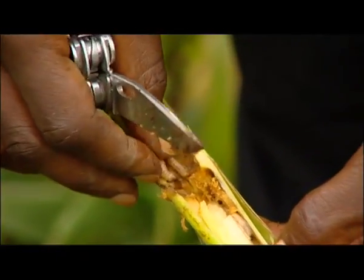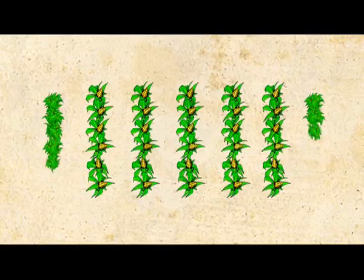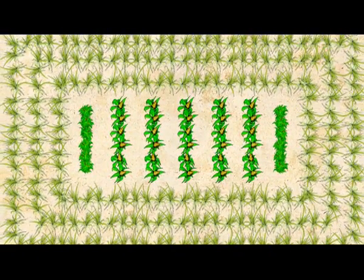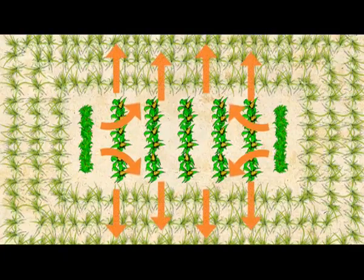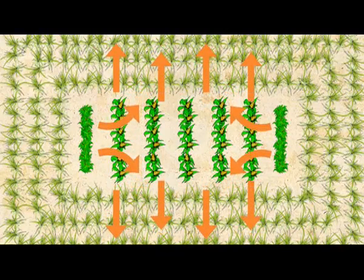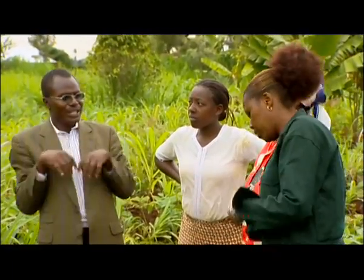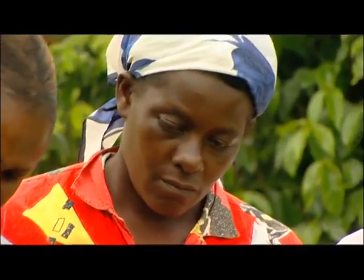Watch out for the maize stalk borer. It can ruin your crop. To prevent it spreading, plant Desmodium every 5 rows of maize, then 3 rows of Napier grass all around the maize plot. The stalk borer moth will be pushed away by the Desmodium and attracted or pulled to the Napier grass, where it prefers to lay its eggs. But the Napier grass kills off the larvae, leaving the maize crop pest-free. Push-pull is what it's called, and if you do this, your maize will be naturally protected from the stalk borer, giving you a bigger harvest and a healthy shamba.